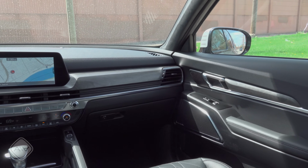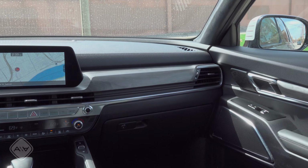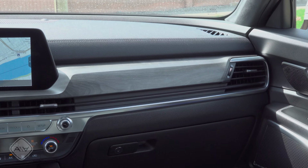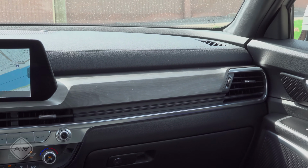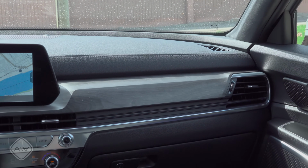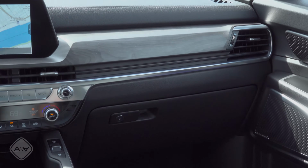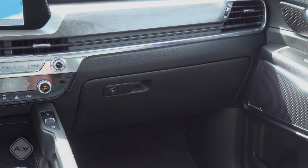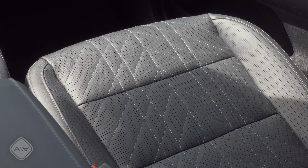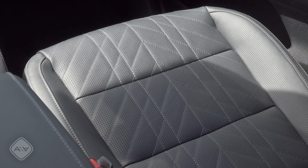Now, moving over to the dashboard, you'll notice we have this sort of wood finish. It's not real wood, but it has a silver color to it and looks pretty nice up against the black. Up top there, you'll find more injection molded plastic with some artificial stitching going on just there. Below that, though, we've got all hard plastics and a very decently sized glove box. The seats themselves are Napa leather with this really interesting stitching pattern. They are again heated and ventilated on this top trim.